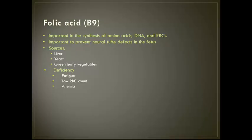Folic acid, also known as B9, is important in the synthesis of amino acids, DNA, and red blood cells, and important to prevent neural tube defects in the fetus. Sources are liver and yeast and leafy green vegetables. Deficiency signs are fatigue, low red blood cell count, and anemia.